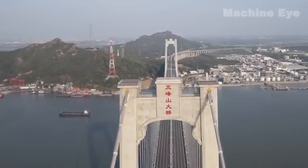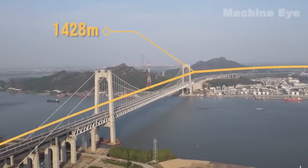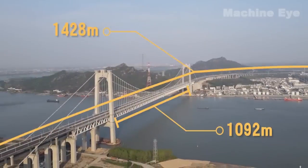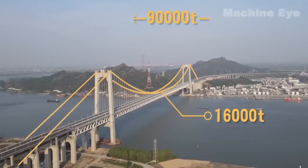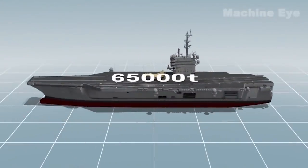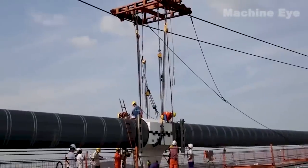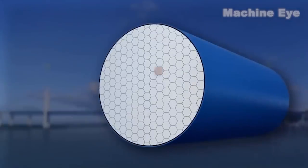this typical suspension bridge has a main span of 1,428 meters, with a river span of 1,092 meters. It requires two main cables, each weighing over 16,000 tons, with a tension capacity of 90,000 tons, equivalent to lifting a large aircraft carrier. The main cable is not as thin as it appears. It has a diameter of 1.3 meters and consists of 352 strands of lock bars.